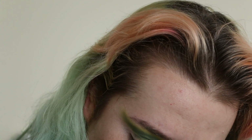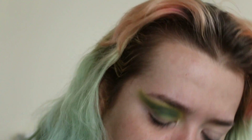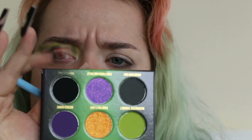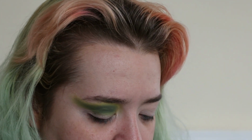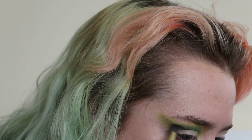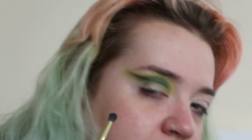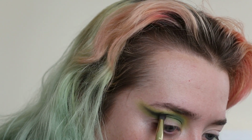Okay, I'm gonna go in with the black, which I think is called Midnight Bite, but the text seems to have come off a little bit. And we're gonna go in with this on a very, very small pencil brush, which I'm just gonna wipe off because I'm pretty sure it's got purple on it. This is an E69 from P. Louise, and we're gonna start building up the black. That is so pigmented. That was literally one single dip in the pan.